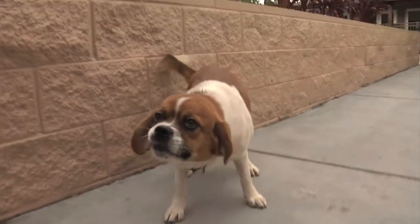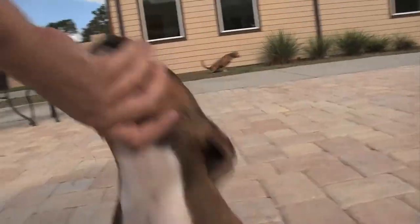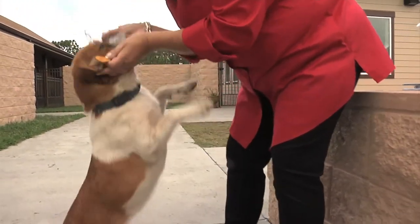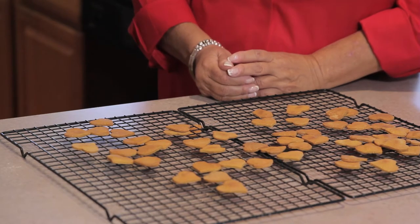We took the treats out to the dogs at Dante's Den, and they were a hit. Bob says he just wants to make sure the dogs get a high-quality, healthy treat. It's human-grade ingredients, and that's what you're feeding your favorite pet. And if you can eat it, they can eat it. And this is my philosophy.